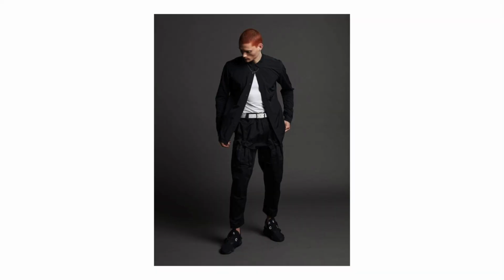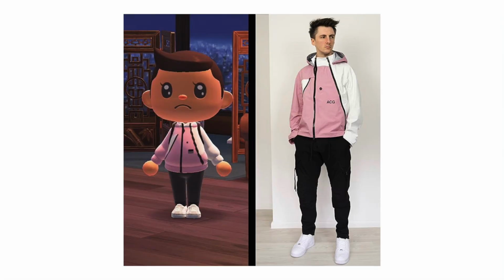Like in 2016, they were making the all black, the Tech Ninja stuff, exactly what everyone wanted, kind of Acronym-esque, but much cheaper. And then they switched it up a bit and started doing stuff more like this, and it was a lot less popular, I feel, and I think the colors had a lot to do with that, but I really like it for that reason.